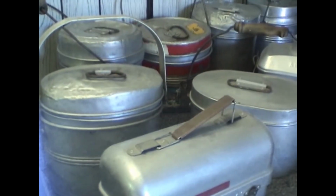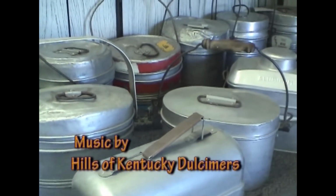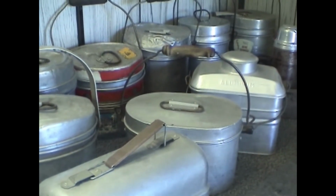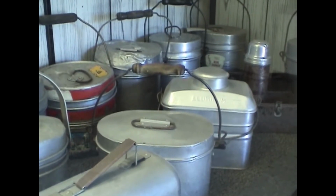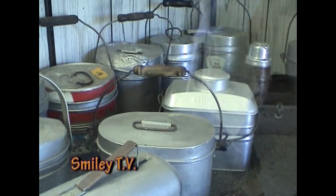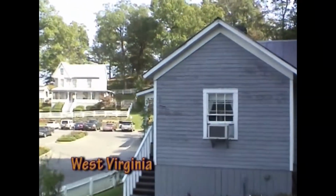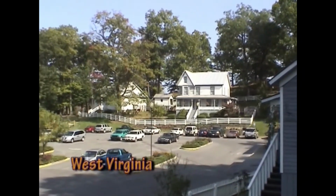Coal miners would generally place a rock or something heavy on top of their lid so that visiting mine rats that were hungry couldn't lift the lid off from their lunch bucket. Believe it or not, the miners welcomed rats in an underground mine because a rat would warn the miner of impending roof falls by running for safety. Some of the quaint little coal miners' homes around the property here in Beckley, West Virginia.